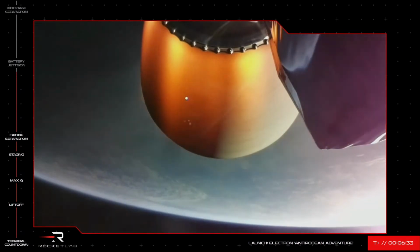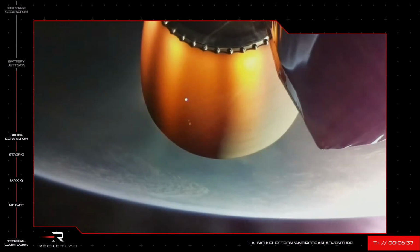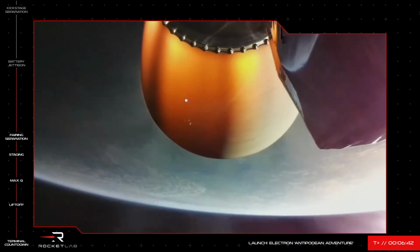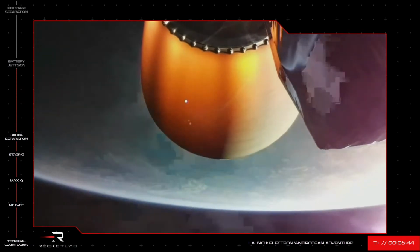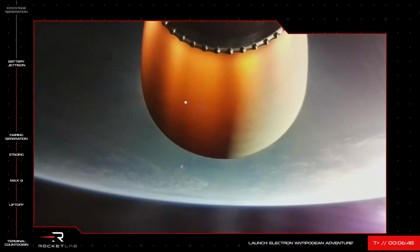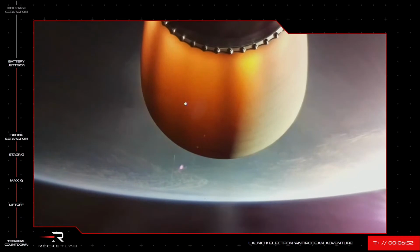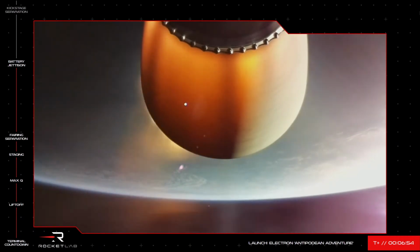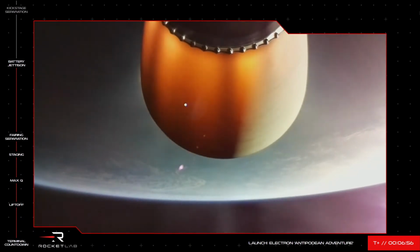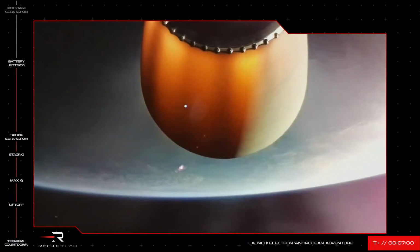Throttling down. Approaching hot swap. There you go, right on time. We have had battery hot swap on the second stage, confirmed across the nets and visually if you saw them falling away from the rocket on your screen there.